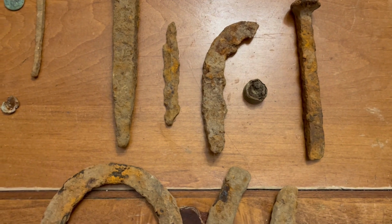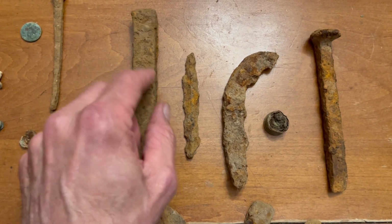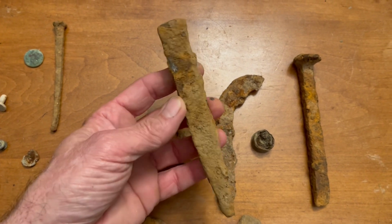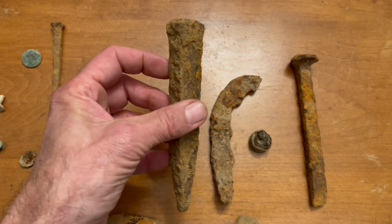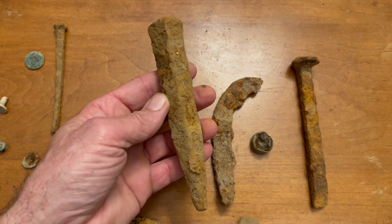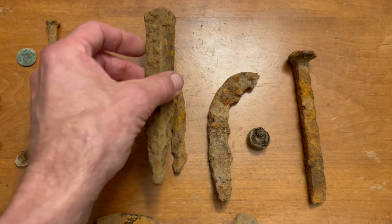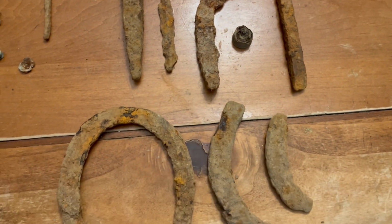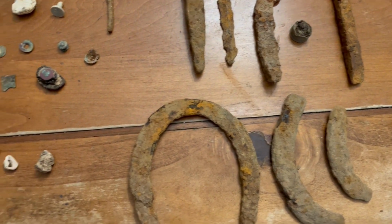And several pieces of horseshoes. Found this at the end of my video. This could be a tent stake for a tent or something, or they just drove it into the ground, but it was right there around where I was finding everything else. You know, all in all, not a lot of iron, but I still find some.